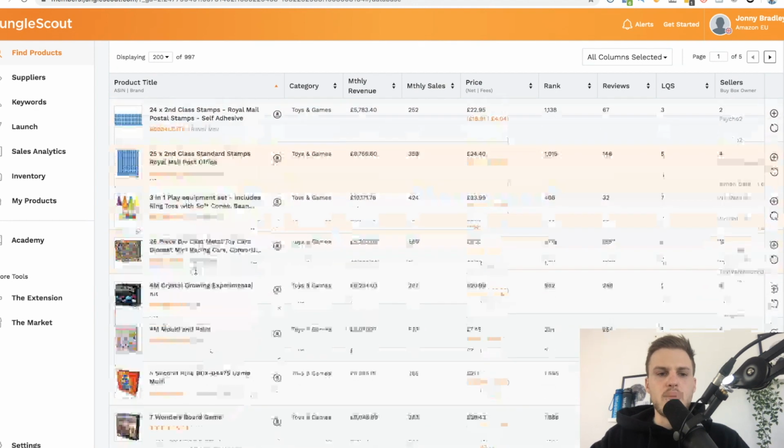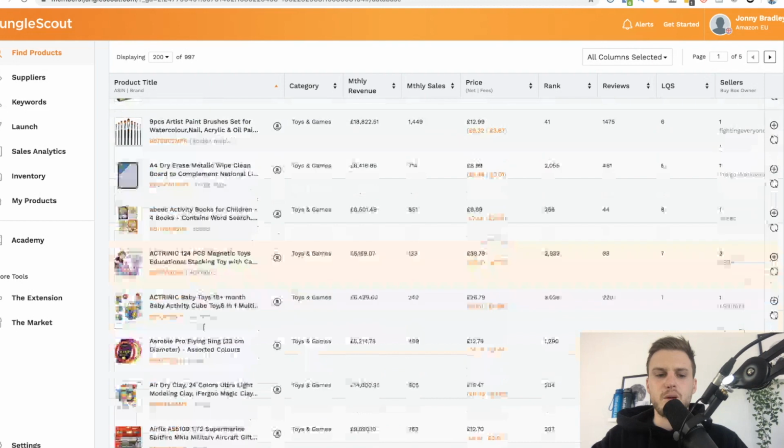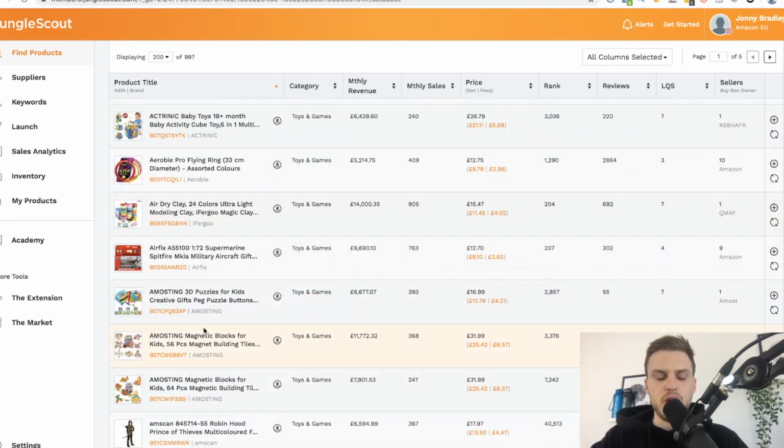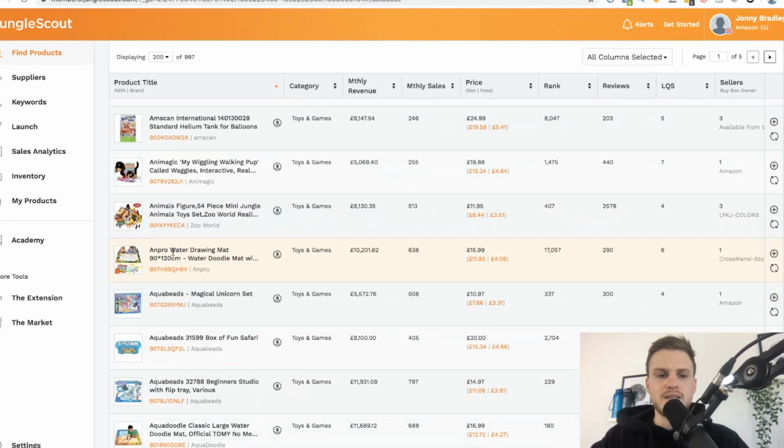And of course, it's going to come up with a whole bunch of different products. So it's the process of going through these products, opening up different windows and having a look to see if they're going to be viable. But how long do you think it will be before we find the drawing mat? I've just gone past it. There is the drawing mat.